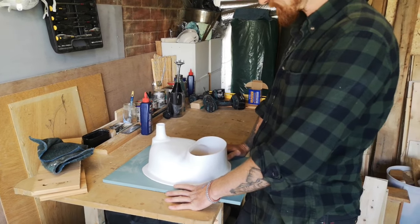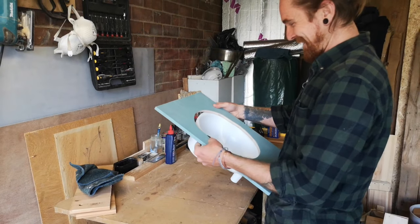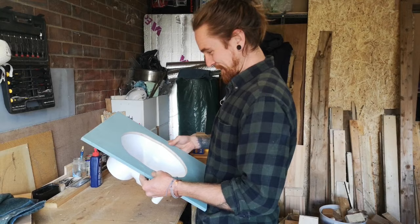And like you said before, it beats having a collapsible bucket. We feel like grown-ups. We've got like a proper fixed toilet now. An environmentally friendly fixed toilet.